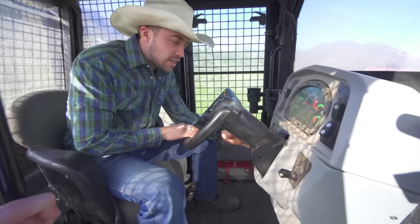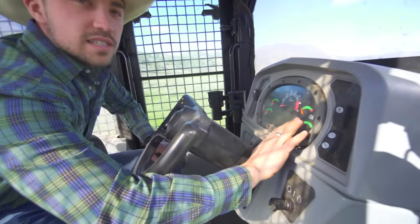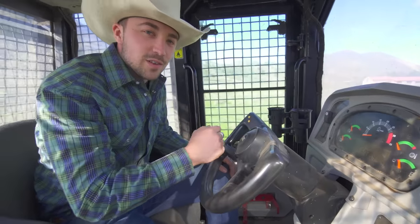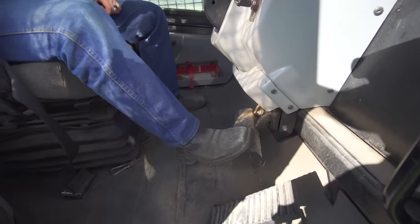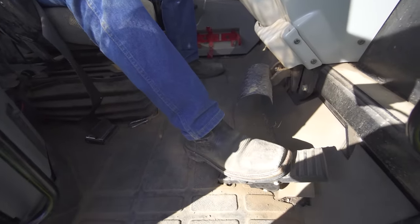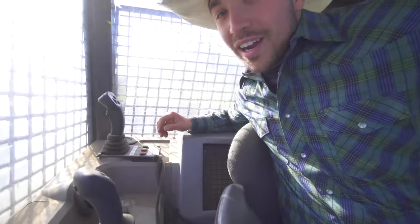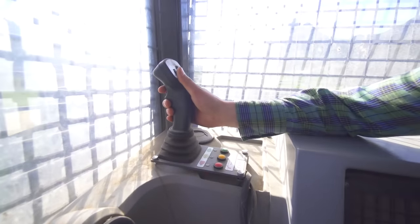All right, so now we're on the inside of the skidgen. Let me show you around. This is the steering wheel, and this is basically what's used to drive the skidgen around. And if you look right up here, this is the dash, where all the gauges are. And if you press on this button right here, that's the horn. You see that? Now look down here by my feet. This is the brake pedal, and this is the gas pedal. And then right here, there's this little lever. This controls the blade up at the front of the skidgen. Let me show you the coolest part. This is the joystick that controls the water cannon. Watch, I'm gonna spray some water.